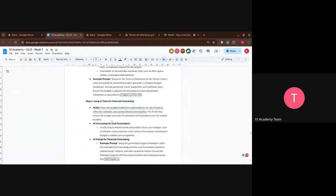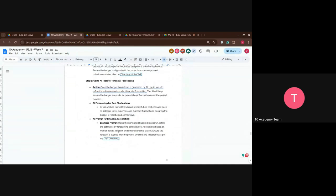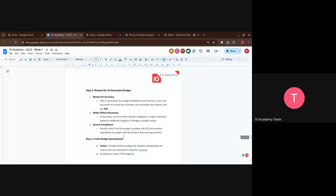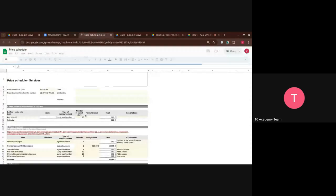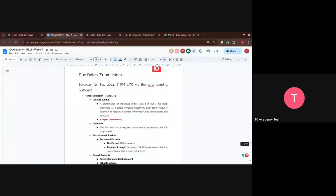After that, you're going to be using AI for financial forecasting, and we have included an example prompt that you can use to do that as well. And then, of course, review the generated budget and create the budget in a spreadsheet. We have included the template that you need to use. This is given by GIZ when they give you the tender document. This is also included. So that's going to be it.